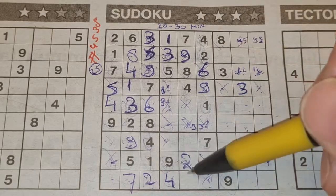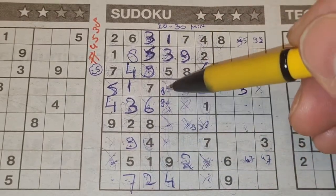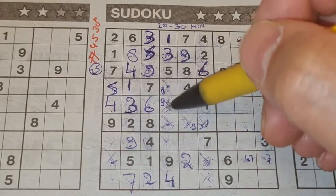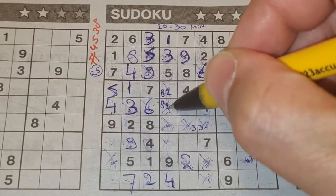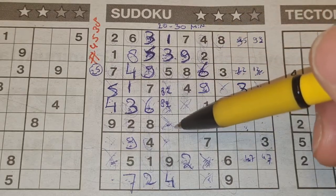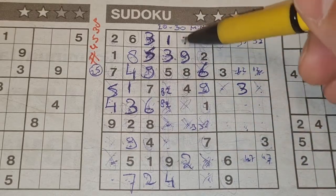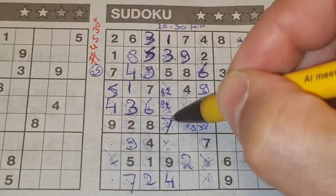2 in this column, 2 in the middle column. So the column next, the only 3 places left for the 2 should be here, here, or there. We see there are 2, so no 2 there. So the 2 goes together with the 8 as a pair. 2 and 8, 2 and 8. Okay. And now, 7 in this column, 7 in the middle column, so the column next, the only place left for the 7 should be there.